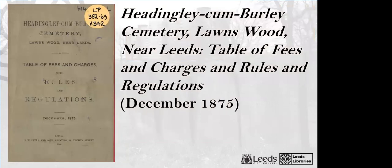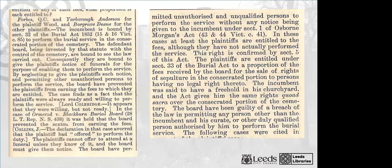In the collections at the Central Library, we find a small brochure published just 5 years after the opening of that cemetery in 1875, setting out the tables of fees and charges with rules and regulations. What this pamphlet does not reveal, however, is the extent to which issues around burial fees were as present and as difficult in Headingley as elsewhere in Leeds, as we have seen.